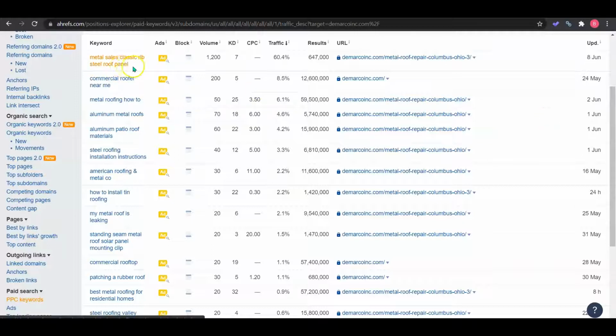Metal Sales Classic Rib Steel Roof Panel. I don't know if that's a good return on investment, because that's more of just educational, and a lot of customers don't know those types of words. Commercial roofer near me, a great one. Keep that. 200 searches each month. That's national though, not local, okay?